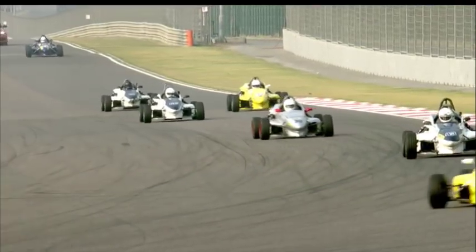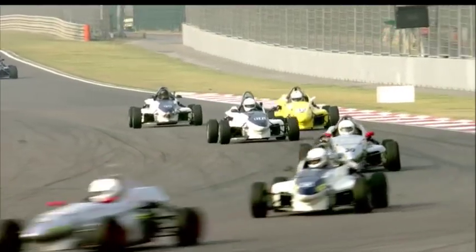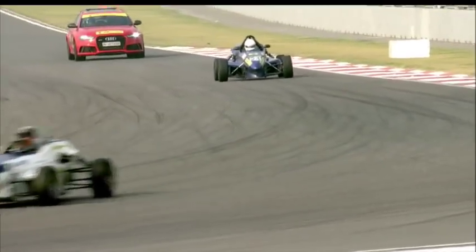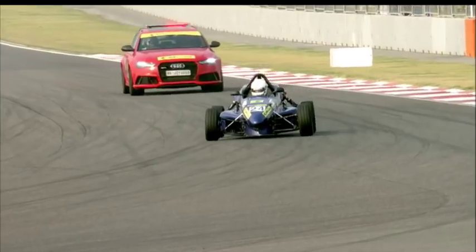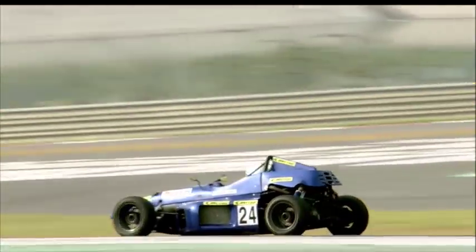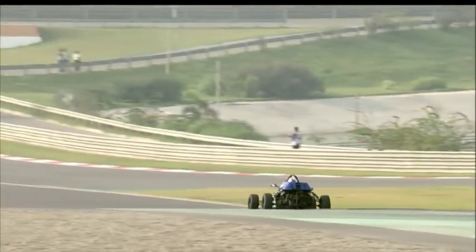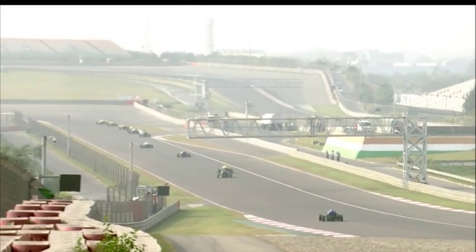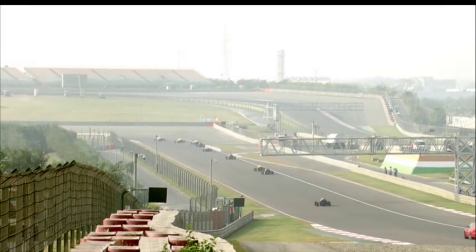Drivers trying to get the tires up to temperature, and some of the other youngsters who look to make a mark. It's Kevin Pereira, whom we've just seen go by in car number 24, and he's going to be last on the grid.